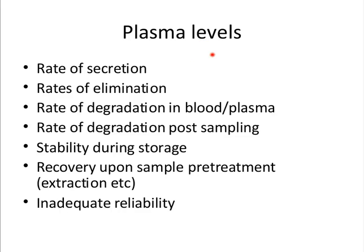So, the plasma levels of glucagon, what do they look like? Well, they're determined, first of all, by the rate of secretion, of course. Then they're determined also by the rate of elimination. So where do we have elimination of glucagon? Again, this has not been very well investigated, but a major organ for glucagon removal is the kidneys. That's where you have the most important elimination of glucagon.